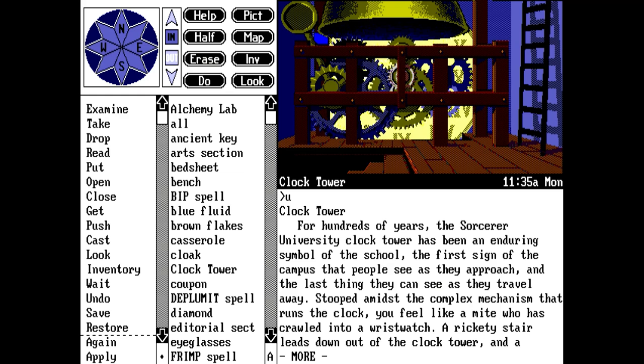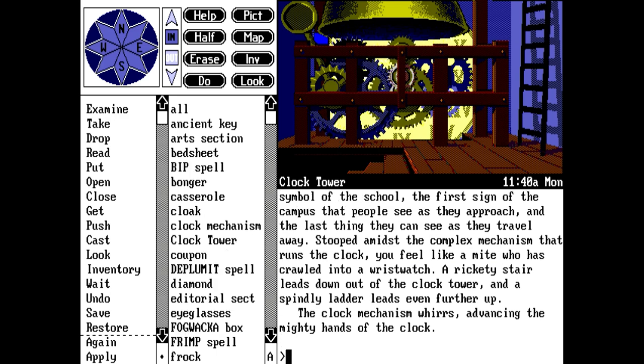For hundreds of years, the Sorcerer University clock tower has been an enduring symbol of the school, the first sign of the campus that people see as they approach, and the last thing they can see as they travel away. Stooped amidst the complex mechanisms that run the clock, you feel like a mite who has crawled into a wristwatch. A rickety stair leads down out of the clock tower, and a spindly ladder leads even further up. The clock mechanisms were advancing the mighty hands of the clock. And there is a fog whacker box that we will need to get.